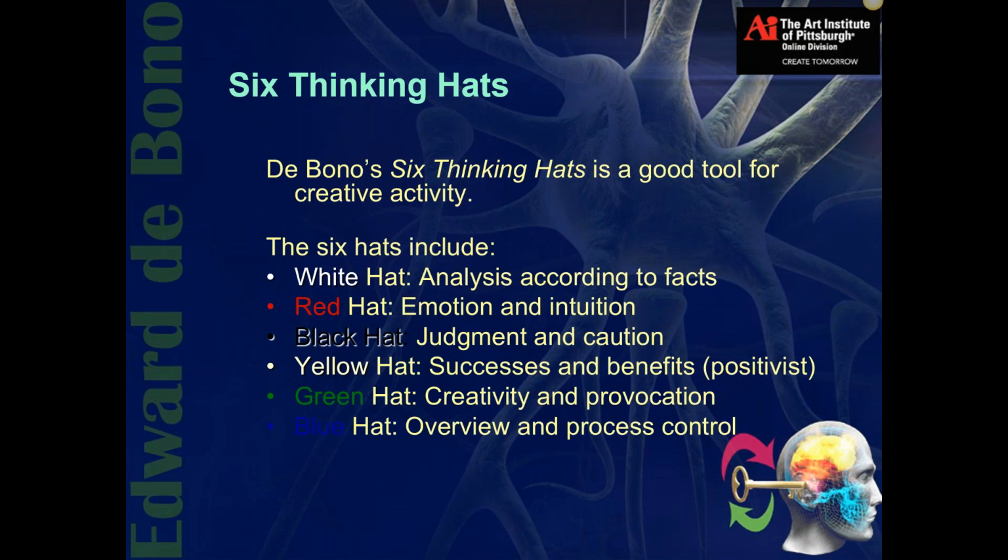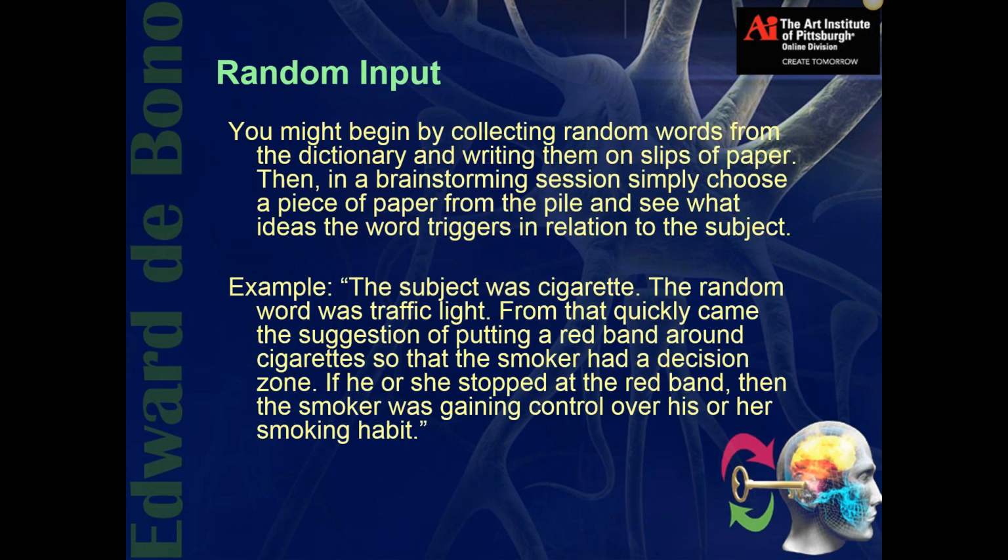They basically have the process control. So they'll restate the problem if necessary. They might even recap where they are. But the blue hat is the guy or the girl that is in control of the process. So that's one technique that many people use, and it seems simple, and it is. It really does create a structured thinking session that allows you to generate a variety of ideas. I've used it for years in groups, and I think it works well.